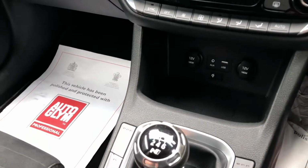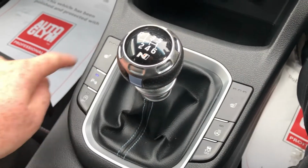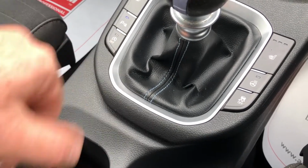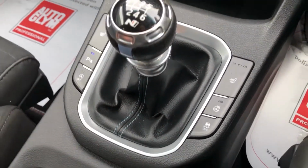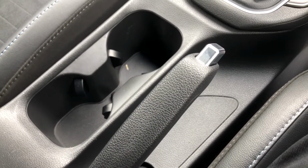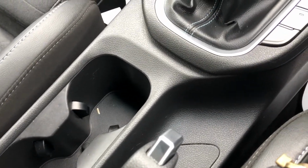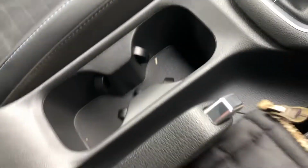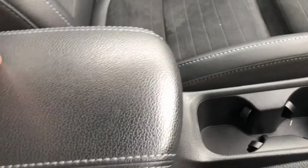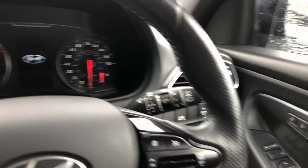Now as this car is the top spec, it does possess the winter pack. You can see you've got heated steering wheel, heated seats, audible parking sensors, auto start stop off, and of course traction control limited as well. Down here you've got dual cup holders, and you've got a nice manual handbrake, which all the performance boys from the past in their old Saxo VTRs and Novas know exactly what that signifies. And on here you've got the Napa leather armrest with the blue stitching, lift it up and you've got bags and bags of space.